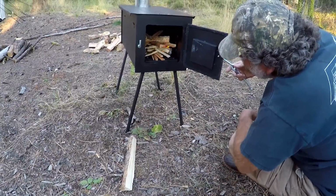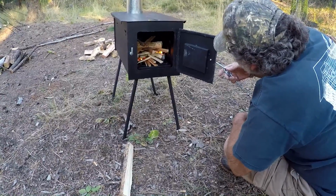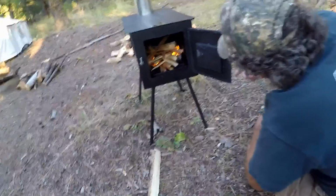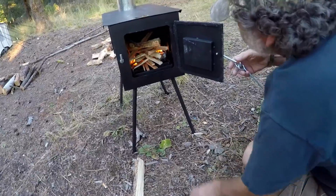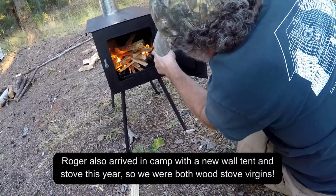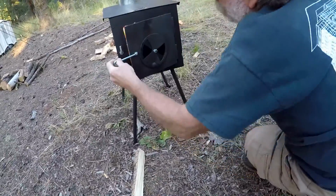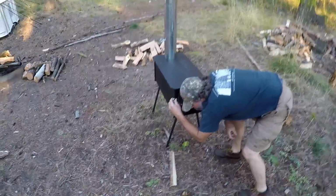Waiting to hear that first snap, crackle, pop of that wood, and I'm not hearing it. Oh, come on. Come on, buddy. Come on. There we go. There we go. Back in there. Yeah. There we go. Is it popping?